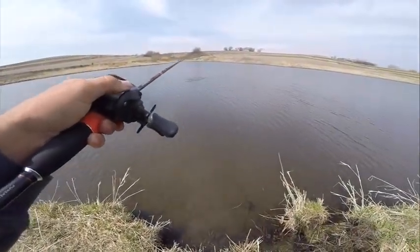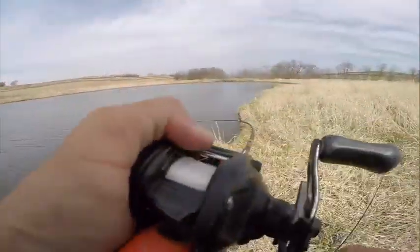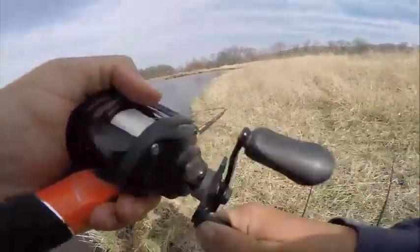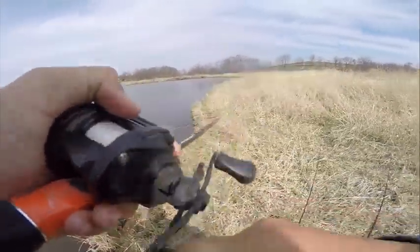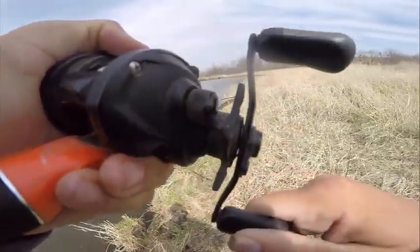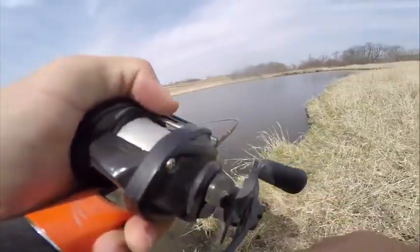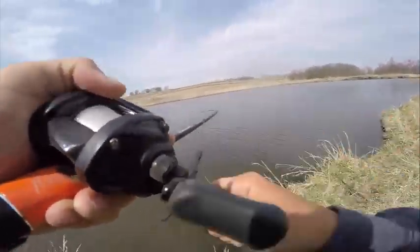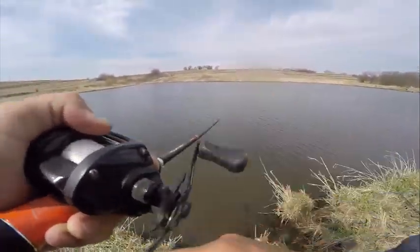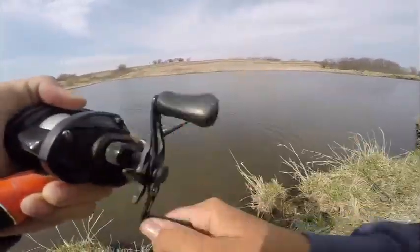Little. Oh my God, look at that. Yep, chatterbait. That's a good one too. Yeah, we got a decent one now, boys. Yeah, decent. First cast of the chatterbait.